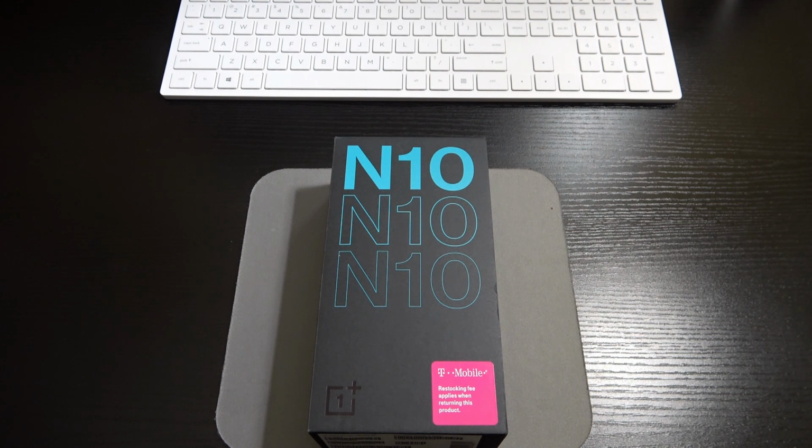Now the battery department, we've got a 4,300 milliamp hour battery. We do have a Type-C port for charging. We do have Warp Charge 30T fast charging. And y'all know OnePlus is pretty well known for their charging speeds. I mean, it's absolutely ridiculous.